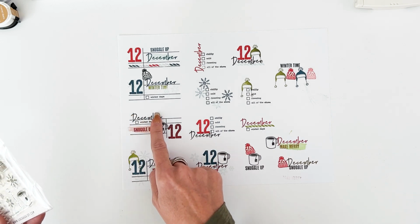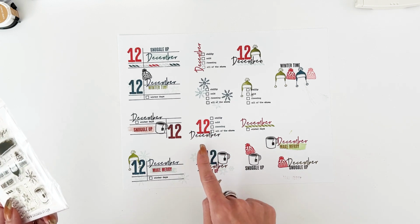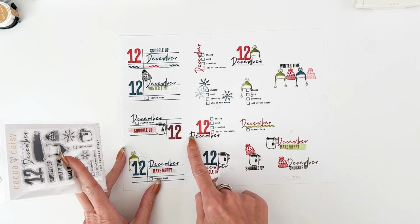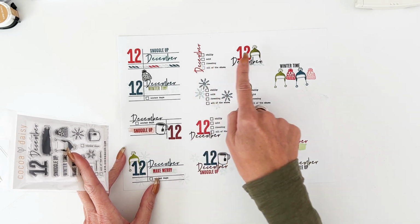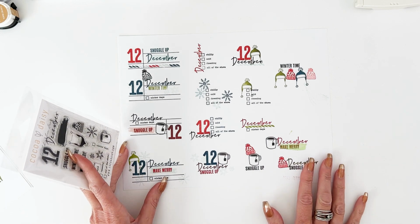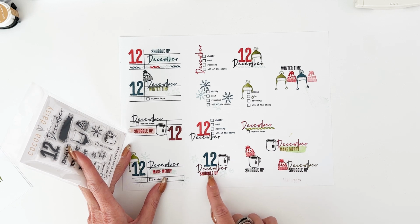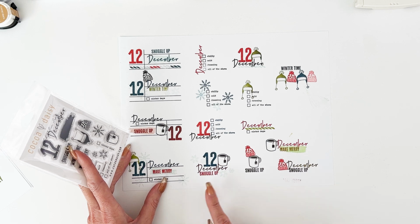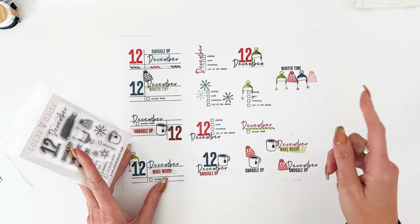And the thing I love about this December, the way that the letters go, it goes around that 12 so nice. So you can see where I've placed the 12 down kind of into the word between the D and the B. So it fits in there really, really well. I like that when that happens. It just depends on the font and in the words and everything, but I like how that turned out. And then this one I did the December Snuggle Up with the 12, added the snowflakes, and then the little tea mug. So again, really cute ideas for layouts, but also tags, gift tags, and cards as well.